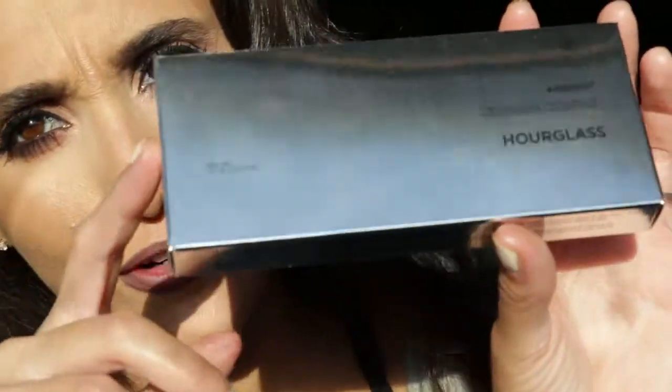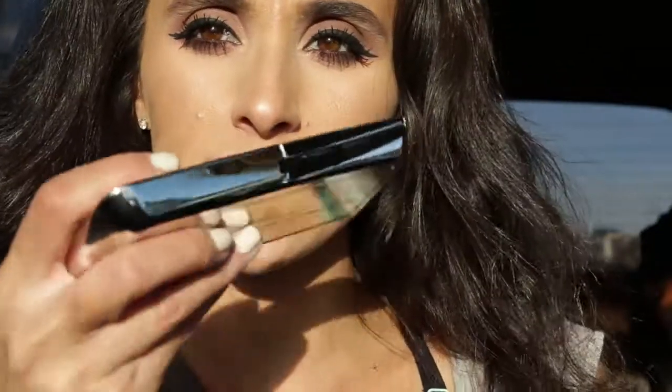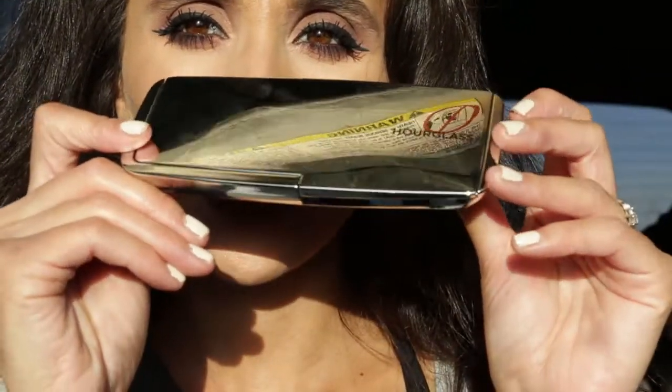But okay, so I went to Sephora and I exchanged the Makeup Forever, and I ended up picking up the Hourglass Metallic Ambient Lighting Palette. It is so pretty. I wanted to get other stuff, but there were only two left and they said it was limited edition, so I just grabbed it.